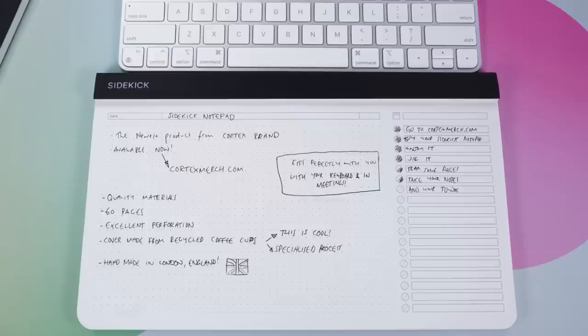Yeah, and it's where the name Sidekick Notepad comes from, because we were really just thinking about this as, it is your sidekick while you're working. Like it's there to help you do whatever it is that you're trying to do. And the vision of this notepad that is perfectly sized to sit in between you and your laptop on a table, that is really the core idea of this.